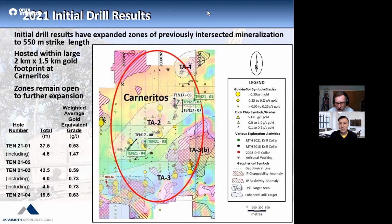So if you go to the first hole, 2101, that hit 37.5 meters at 0.53. Then you came across, and between 1706 and 1707, there was no mineralization there. Yeah, a bit of a surprise to us.